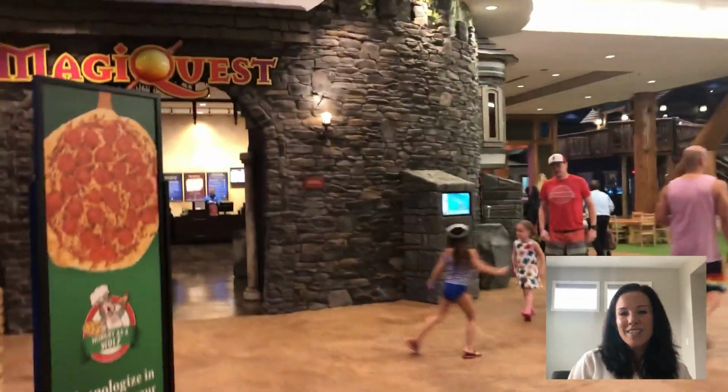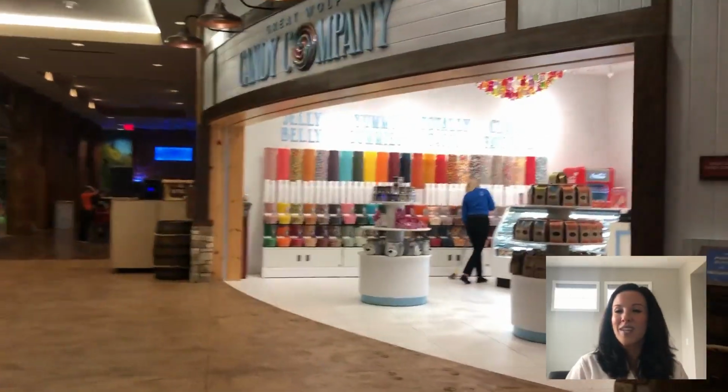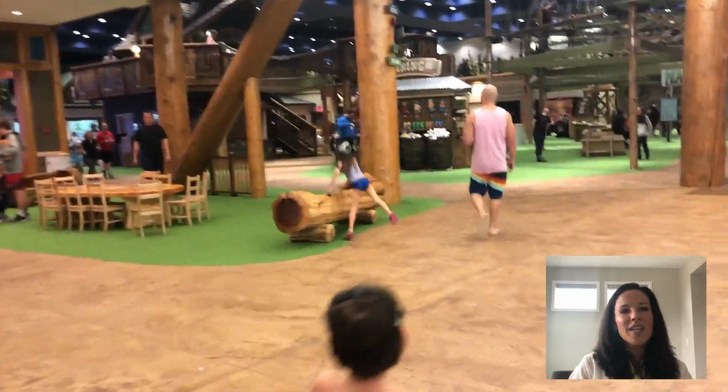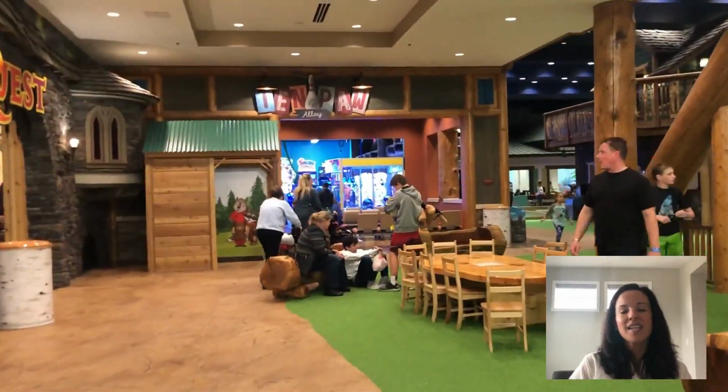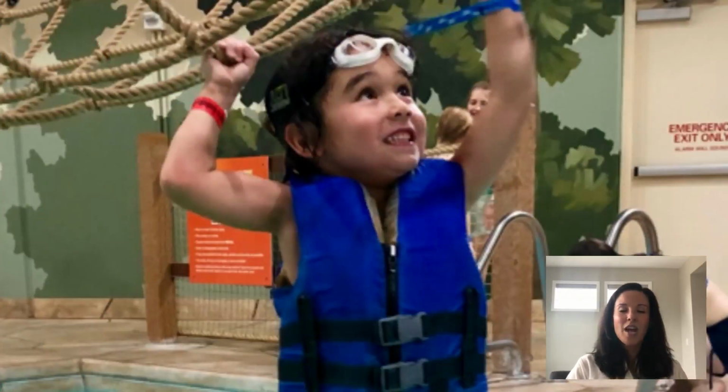So we live in the Denver metro area, and to get to the Great Wolf Lodge in Colorado Springs, it's only a 90-minute drive, which was amazing. And so what we did is we did a little bit of research online, and a couple things to think about when you're packing to go to the Great Wolf Lodge is that you can leave your life preservers at home, because they have life preservers there in a variety of sizes. So we felt really safe with that.